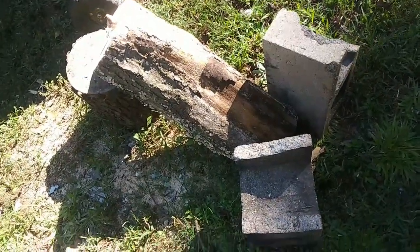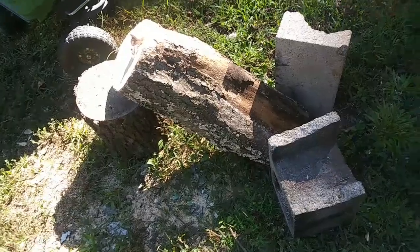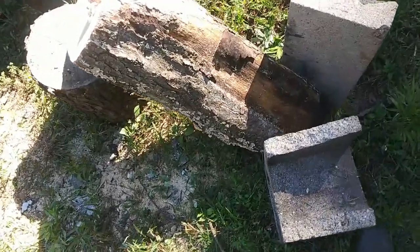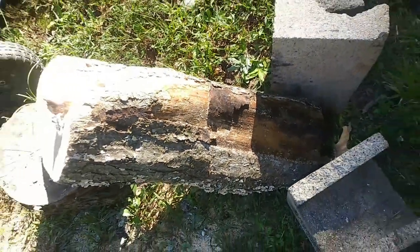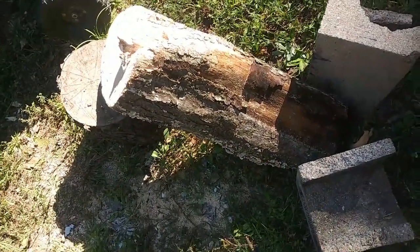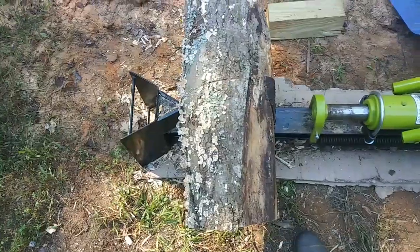This is the last piece I need to cut, and it's off of the bigger end of the log. I've been turning it, and I've almost got it, but I'm not even. So I've got another idea of how to get this to finally crack open. Let's see if it works.